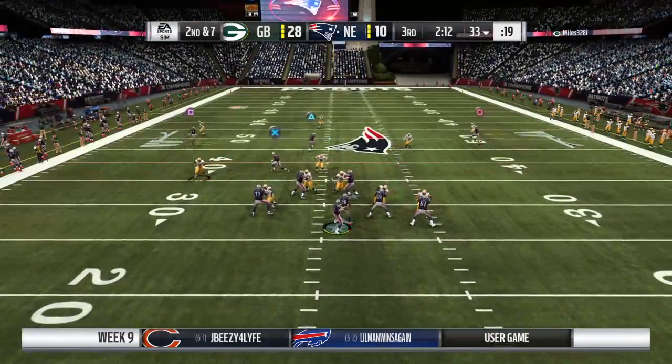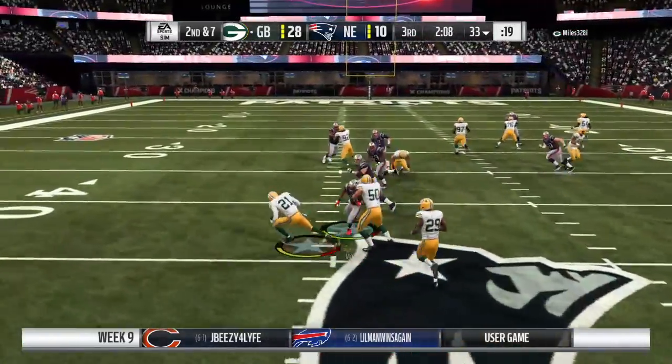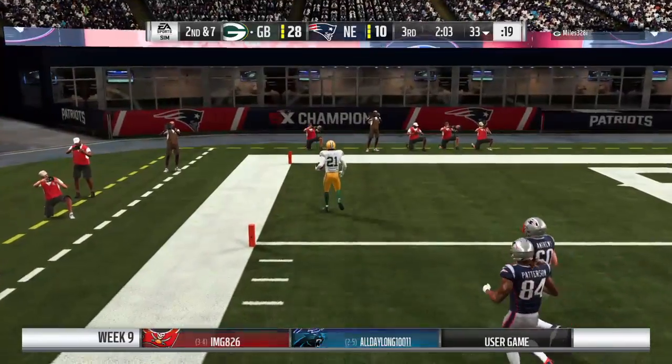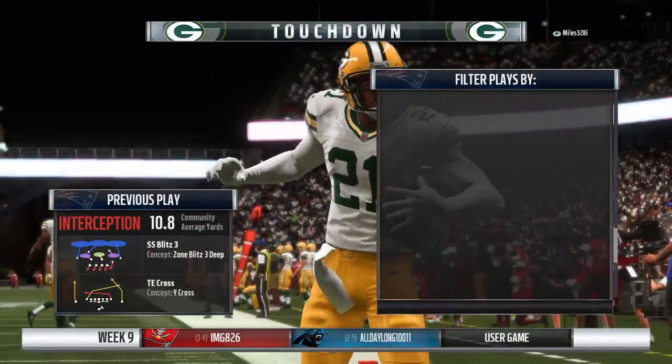Looking to throw on second down. Brady. And now here is another interception. And it's Clinton Dix with a pick. And into the end zone. It's a pick 6 and a Packer touchdown.